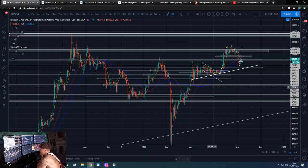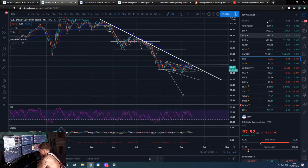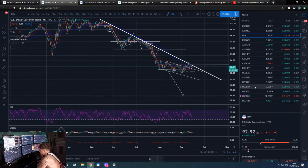And we did trade the 1.19 handle on the euro US dollar. So there we have it. In fact, we'll have a quick look at that euro US dollar, because this again is just another way of charting the dollar, because the DXY is predominantly the dollar against the euro.